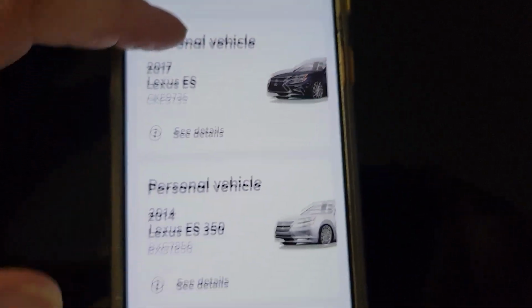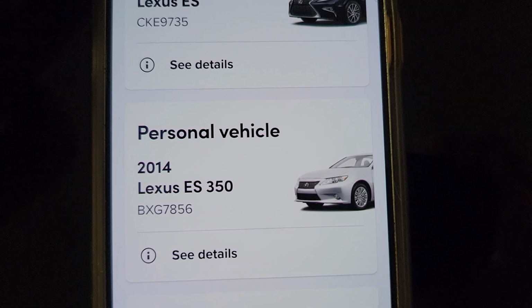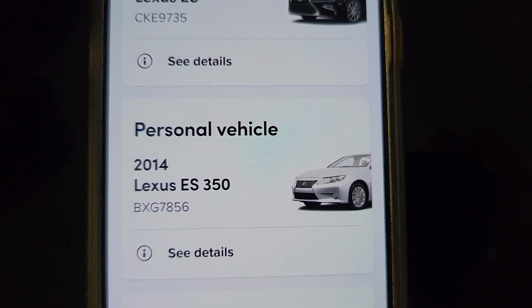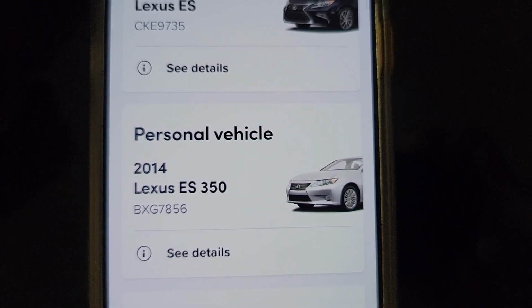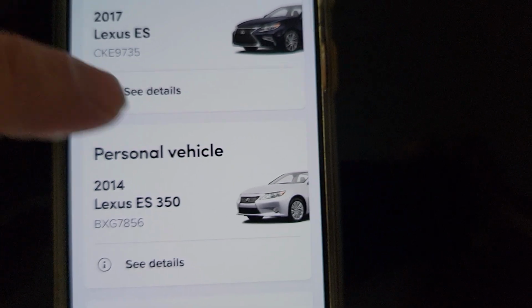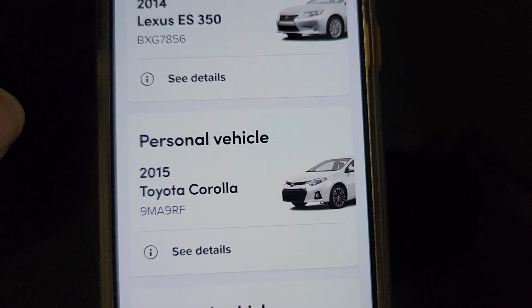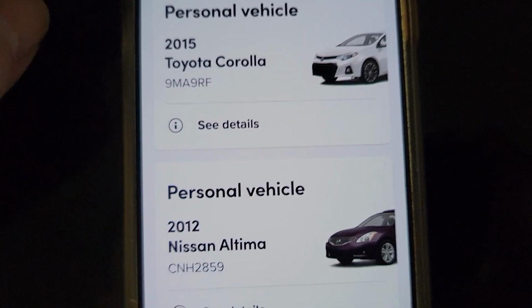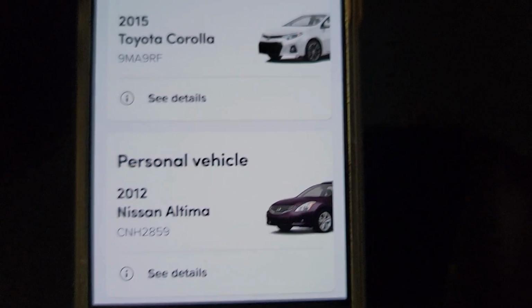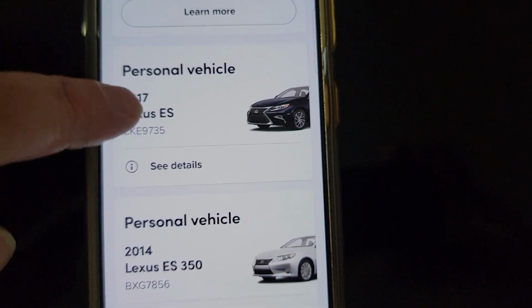But here's the first Lexus. I sold that for $8,000 with 238,000 miles on it. That was right before the prices started skyrocketing. There's the current car, the Corolla, and then remember the Nissan, terrible piece of crap Nissan. So those 4 plus a 2010 Camry have gone through. I'm on my 5th car now.